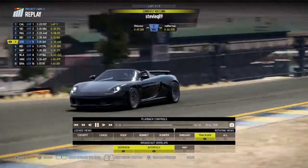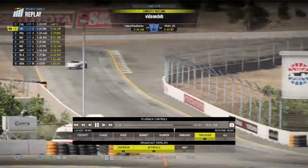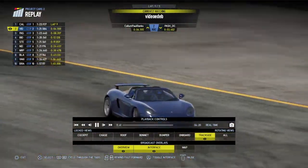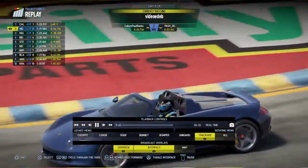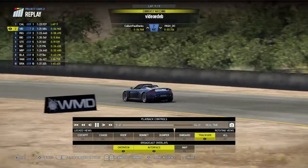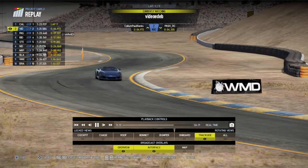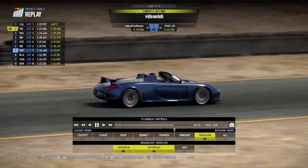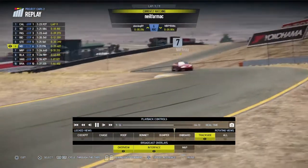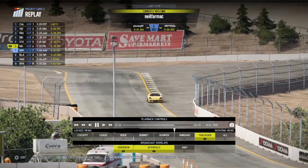So Stevie putting in some good laps, but he's a bit far behind now. It's a bit late to be doing that pace, but good to see that he can still do it. Video, very consistent pace. He's only a few thousandths off of Stevie's pace, so very good for Video here. Roughly a 1.5 quicker than the cars around him. Through the left-right section. Let's have a little look back down the order. We've got Neil Farmack there in the yellow car, going down through the little loop.